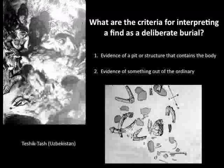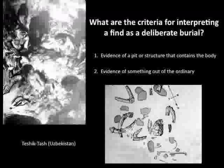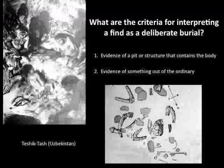Well, the first thing all of you guys are going to say right away is, how about a pit, right? Or a structure, something that if you just find a body lying somewhere, like Iceman, Ötzi, right? You've all heard of him. Well, he's just lying on the ground in a glacier. Well, that doesn't constitute a burial.